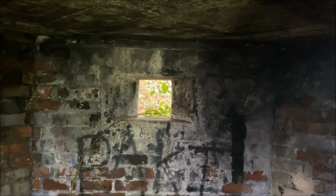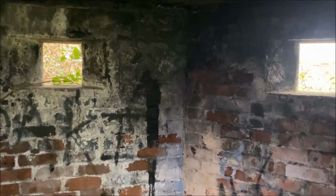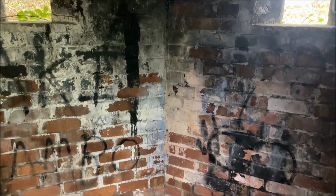And you have to admire the workmanship on these, because supposedly these pillboxes were hastily thrown together in the lead up in the early days of the war. So you have to admire the craftsmanship that has gone into these, because they weren't built to still be here in 2024.